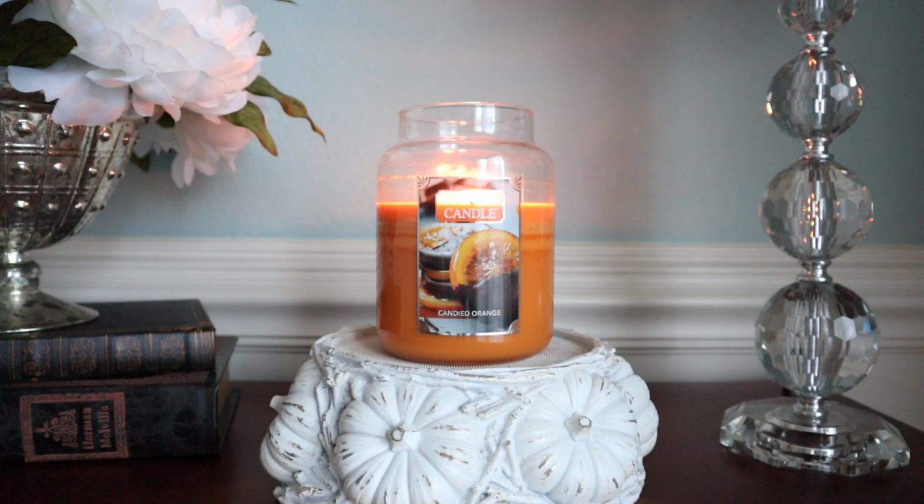I love orange throughout the fall as well as into the holiday time. As you guys know, I'm a big, huge sucker for those orange pomander scents, especially around the holidays. So anything with orange, I am always excited to try out. Now this scent here is really interesting. It's kind of weird in a way, and we'll get to that in a second.